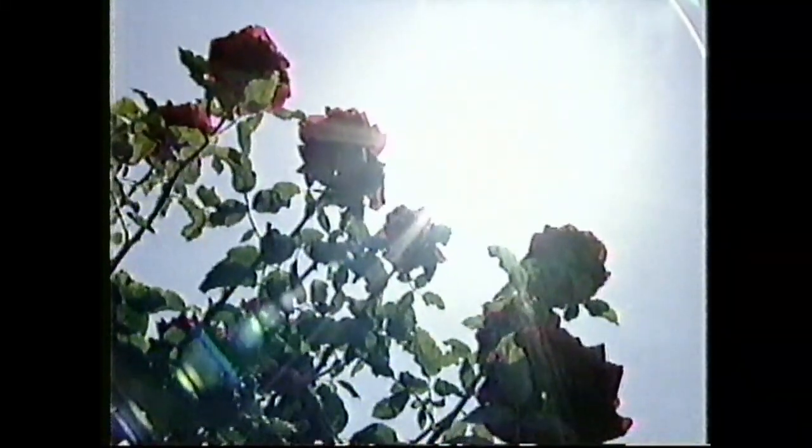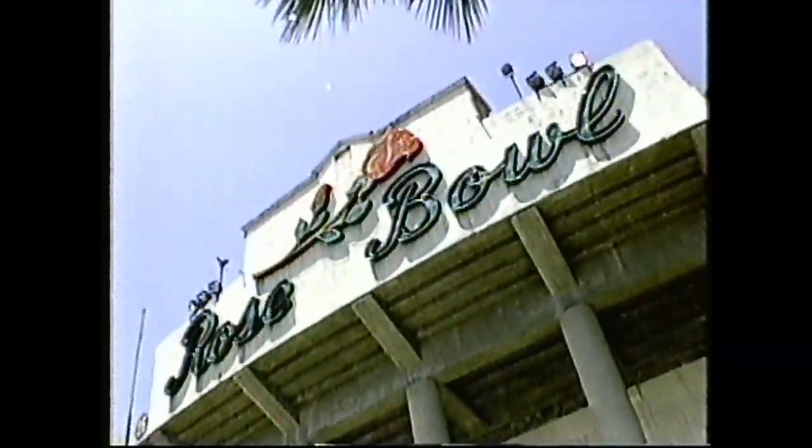It has been a gorgeous afternoon here in Southern California. Temperatures in the 80s. In fact, you couldn't ask for better weather for racing, and it ought to be a heck of a night here at the Rose Bowl in Pasadena, California tonight.